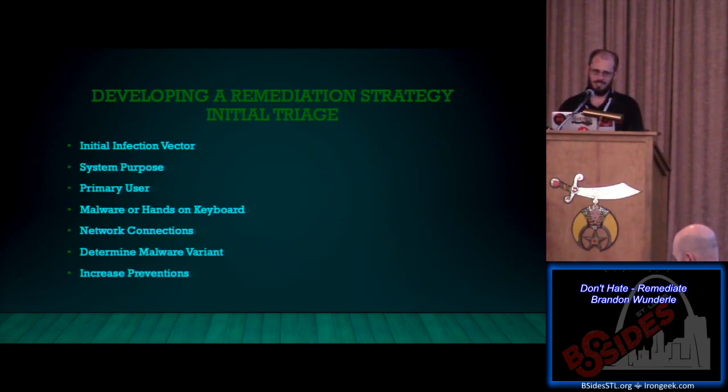What's the system purpose? What's the primary user? In the strategy that you're looking at, is it a server? Is it a CIO's laptop? What does this server do? Is it a web server? So if it's a web server and commands just mysteriously start running, you're like, okay, well, it's maybe a web shell. Let's go look in the web directories for things that shouldn't be there. YARA scans for typical web shells or whatever you want to do there. So understanding the system purpose is absolutely going to help you understand the attack.